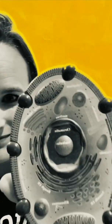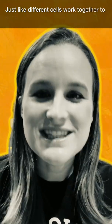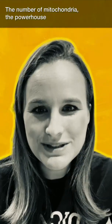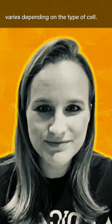Each organelle has a specific function. Organelles work together in order to keep the cell alive, just like different cells work together to keep the body alive. The number of mitochondria, the powerhouse organelle, varies depending on the type of cell.